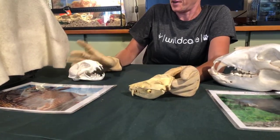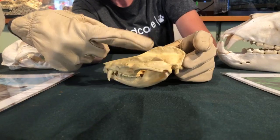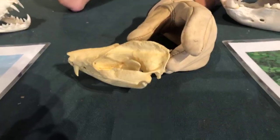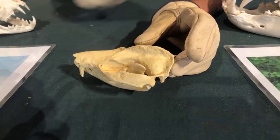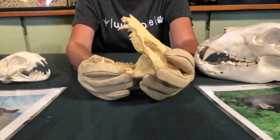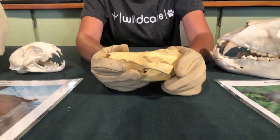And this is called the coronoid process, which is the back part of the jaw here. A temporal muscle connects from here to here, and that gives the animal its very, very powerful bite. In fact, they can open their jaw up 90 degrees. Opossums are so cool. Opossums are awesome, as we say. They also have a very good sense of smell.